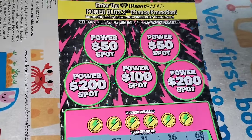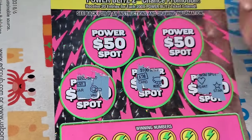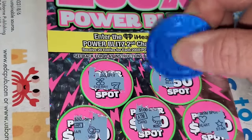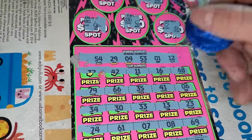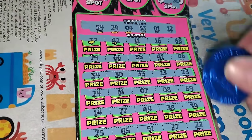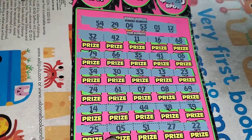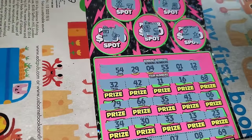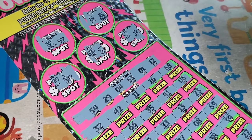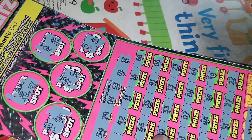No symbols. 2 for 200. 100 or 50. Nope. All right, let's see if we can get a match. Pesky number 1 and nasty 12. That's never good. We don't have those. 29, 53, 54. Wait, wait, wait. Nope, that's a 79. But we had a 29. All right, well, let's double check it. Entered. Means it lost. 4 in a row.